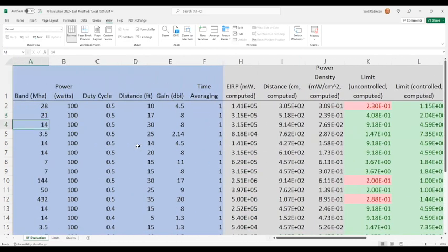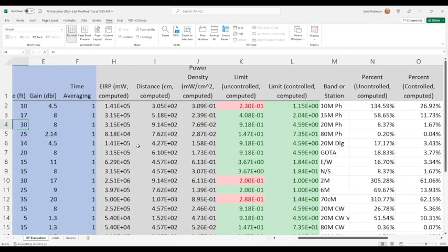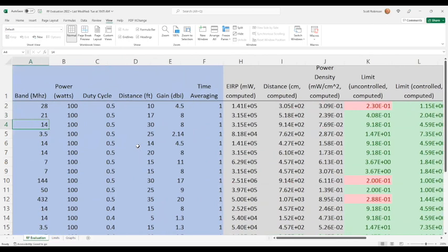Now here is 20-meter phone, 30 foot up. That antenna is 30 foot above the ground level at the top of the bunker. 8 dBi, 4 element. And this one is a very minimal percentage of the regulation, so you could be there all day and it would not be a problem. But we knew about this on Field Day, and the GOTA station is 134 feet. I'm not sure the tent's 134 feet from the antenna.